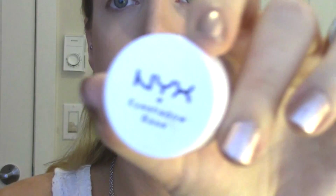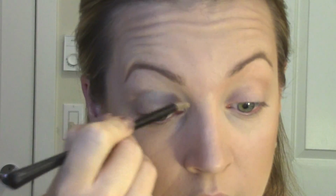So I'm zooming in, and I'm going to start with this base that I always start with because it's just nude and I love it. It's from NYX, and it's the NYX eyeshadow base. I think it's just in nude. I don't know where the color is. That's what it looks like there. And that's the product. And the reason I use a brush with this stuff is because if I try and stick my finger in this little tiny pot, it gets all up under my nails and it's gross and I can't get it out. I guess because this pot's so small. So I just use a concealer brush and just put it all over my lid.